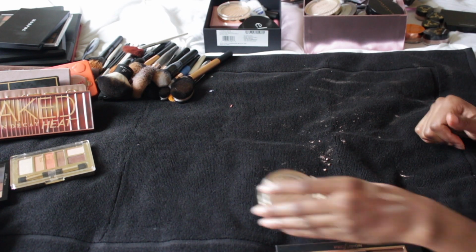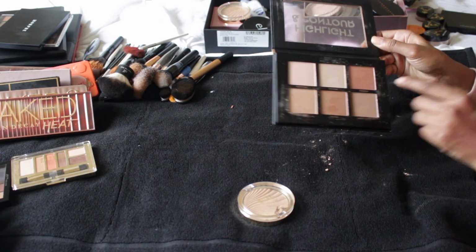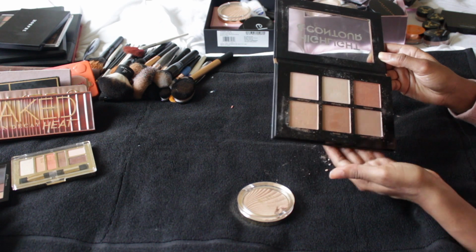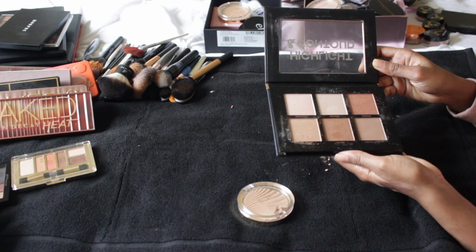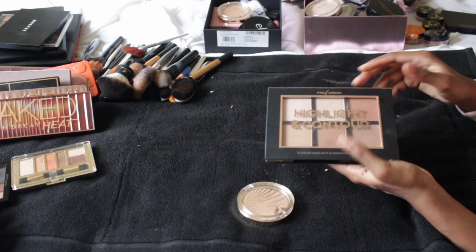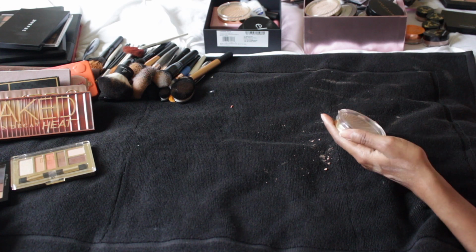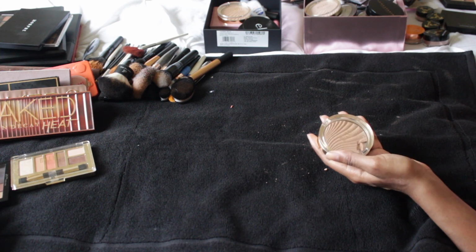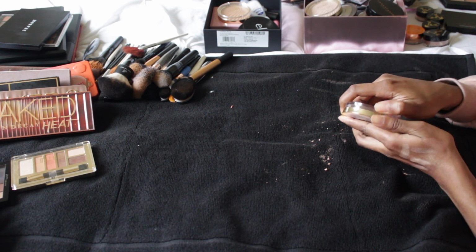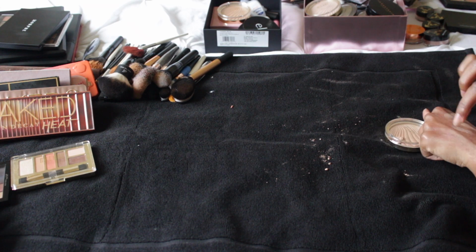All right, and now let's go back to what I was contemplating. So this color right here I really like. They have some nice colors in here, like the ones I do like, so I will keep this. It does spark joy, but this packaging is so annoying and messy. And then my Milani bronze, so I'm going to keep it. I do like the bronziness of it. It's not so dark like the e.l.f. one. I just have to be really, really careful because I don't want to break this.